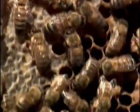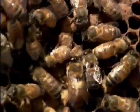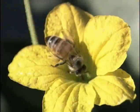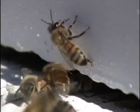These bees are all female bees, and they make up 99% of the hive, and they do everything else that needs to be done. They take care of the nursery, build wax cells, clean the hive, gather pollen, gather nectar from flowers to make honey, and they protect the beehive from intruders.